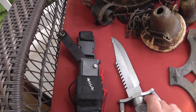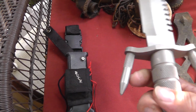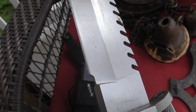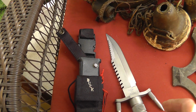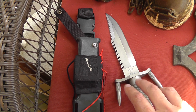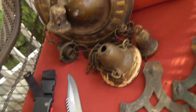Very heavy. From what I see, prices are all over the place. It's in really good shape. I don't think it's been sharpened once it left the factory, which is always a good thing. That could be a $250, $300 knife. Got to do a little more research.